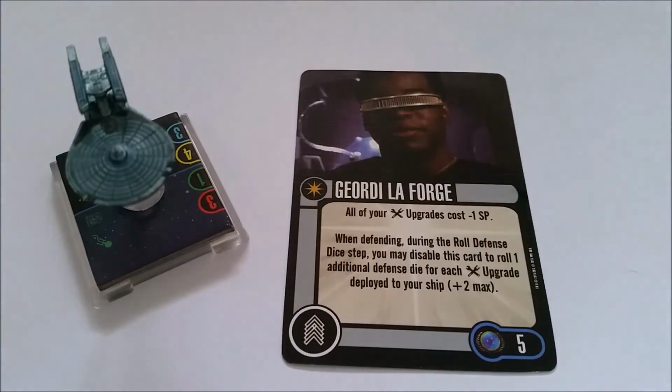Geordie is your techie guy. So again, crew upgrade, 5 points. All of your tech upgrades cost 1 SP, 1 squadron point less, which is great. So you've got 2 with this pack, which we'll come to in a minute. So they would cost 1 point less if you were using those. When defending during the defense dice step, you can disable this card to roll 1 additional defense dice for each tech upgrade deployed to your ship.